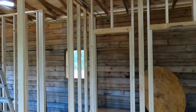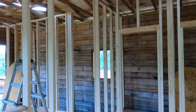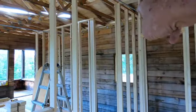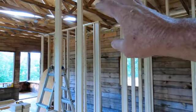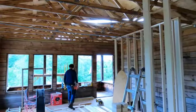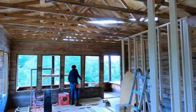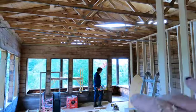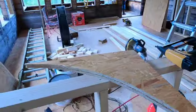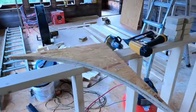Next, I'm wanting to build some arches. This door right here is going to be a pass-through door, so we want to do an arch there. And then I also want to do an arch here for my bar, or serving area. What we've done is I made a template out of some plywood. We're cutting light pieces, and we're going to put them together and see if we can make this work.